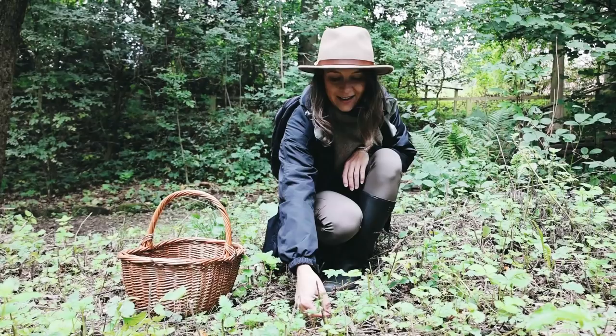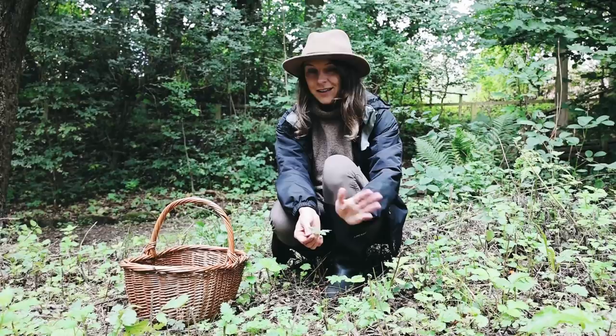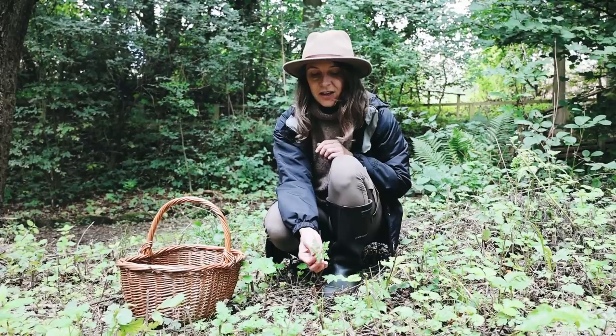Down here we've got lots of herb robert. You can find this growing most of the year round, but usually it's accompanied by a little pink star-shaped flower. Obviously this has all been cut down and it's just fresh new growth, so we haven't got any flowers here, but it's one to watch out for because it really helps with identification.